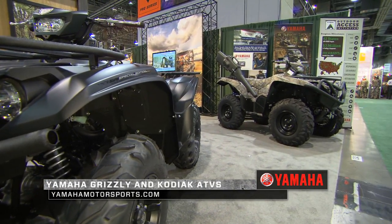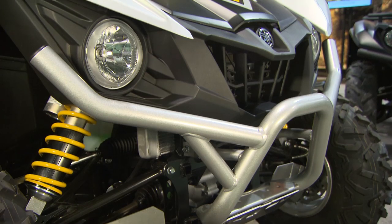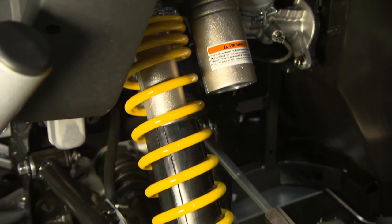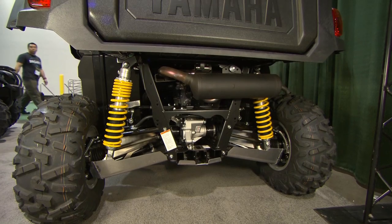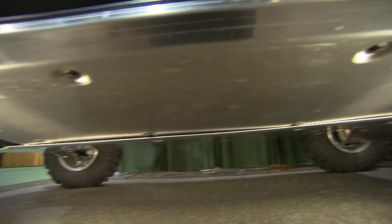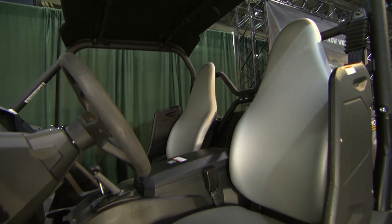Sometimes they mean maybe a little uptick in colors and graphics, but this Wolverine right here has quite a bit more. It actually comes with some over fenders, has a color match front bumper, upgraded cast aluminum wheels, and some color match springs on the shocks. Most of all, as far as banging around, if you're still taking this out and getting in some rugged terrain, it has full undercarriage protection with some aluminum body skids. So special editions, gray seats. I mean, these things look really, really good.